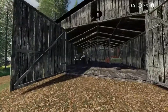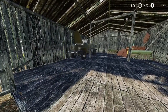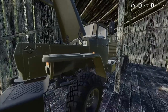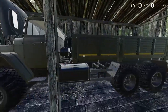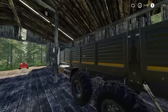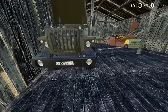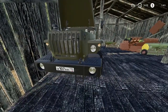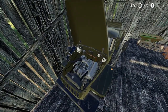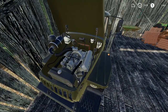Oh, wow. Grandpa, what did you have? Oh. This looks to be in great condition. What is this, an old German military truck? Polish, maybe? Oh. Oh, look at that engine. I wonder if it starts. I hope it starts.